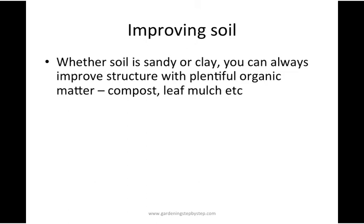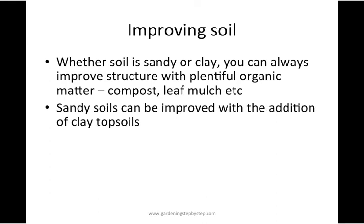And the reason that it does that is that it's the organic matter in soil that enables the other components to bind together. So the addition of organic matter is going to promote that action of combining to form the small aggregates that we want to see in good soil. Now if you've got particularly sandy soil, you can improve that by just adding some clay topsoil. Now this isn't necessarily easy or always cheap, but it is a way in which you can improve your sandy soil. Add some clay soil to it, and you can do that in a way that it will make a difference.